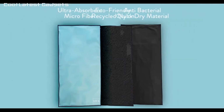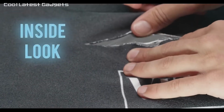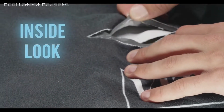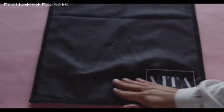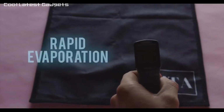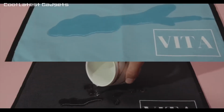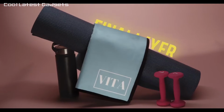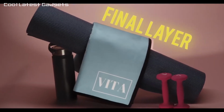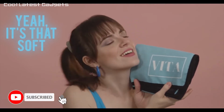VitaTowel is made up of three separate layers artfully sewn together to create a complete barrier between you and germs. The bottom layer is an antibacterial, ultra-absorbent, quick-drying material that will actually cool you down from rapid evaporation. The middle layer is an ultra-thin recycled nylon designed to keep moisture and bacteria from seeping through to the final layer. The final layer is meant for your body. It features an ultra-soft, eco-friendly microfiber that will leave you feeling clean and fresh.